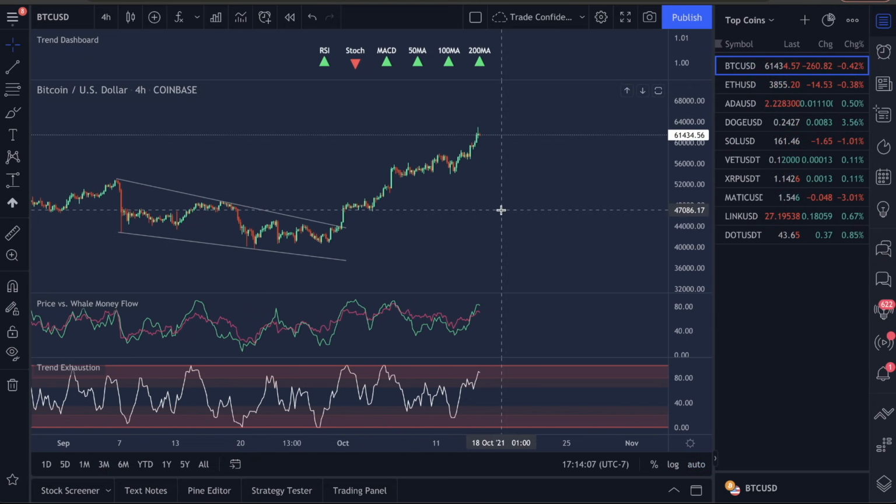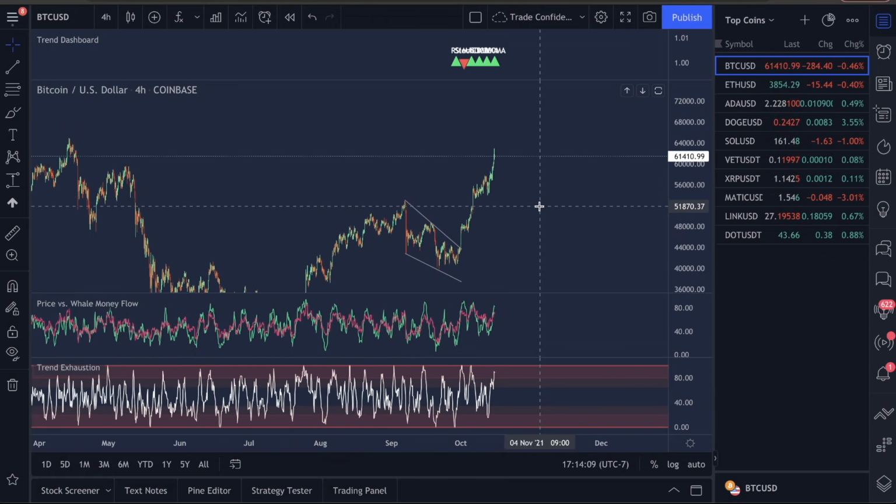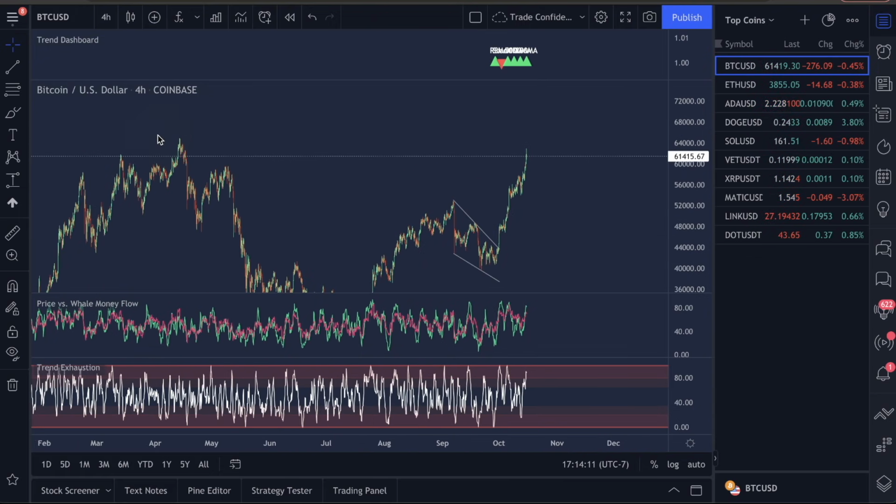Now, if we're going to move up, I'm sorry this is so long. If this is going to move up, I'm simply looking at structure high to be the greatest resistance on the chart, which is going to be at about $65,000, okay? If this gets up here, I'm still going to be patient and wait for a move back down.